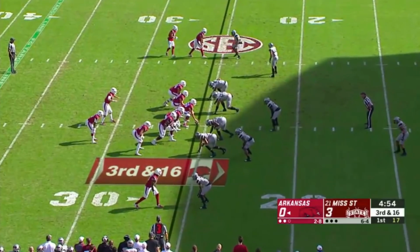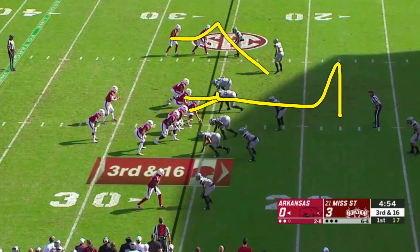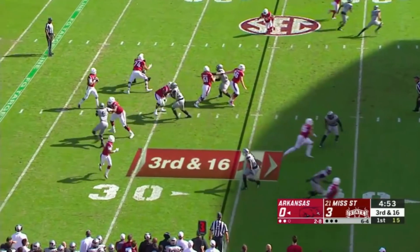First play we're going to take a look at is a screen play. Jeffrey Simmons lined up at defensive tackle. What they're going to do is kind of combo him with the center and guard, and then the center's going to lead up field in front of this screen. So take a look as it develops.